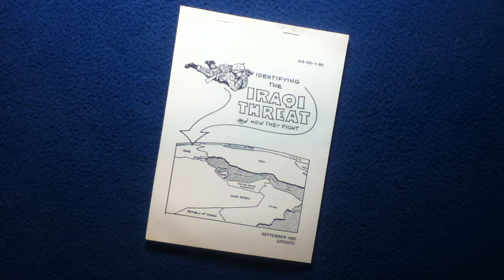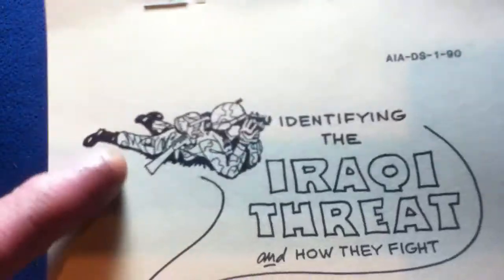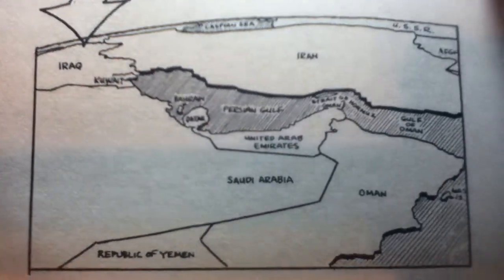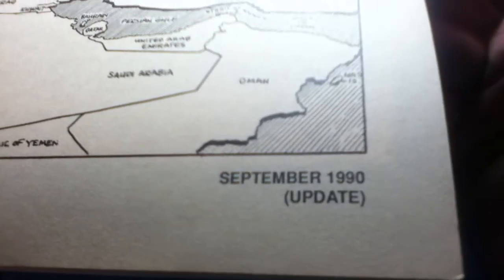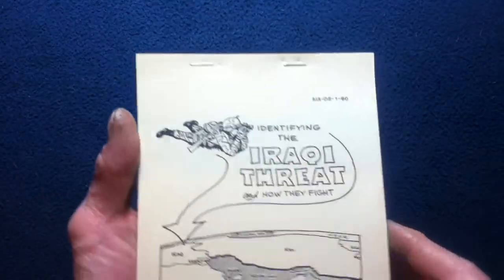So this is one example of that. If we take a close look at the cover here, we see a reference number, some illustrations, a stylized section of a global view of a map, and then September 1990, but in parentheses, update. So turn it over real quick, how they fight. And this is vertically stapled, so this is kind of a flip book. I'll try to keep this in focus.